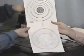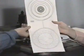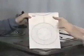So we got the cost of this down pretty low. 10 cents, better than a couple $1,000. Exactly. And this system had a lot of uses. We used it for years.